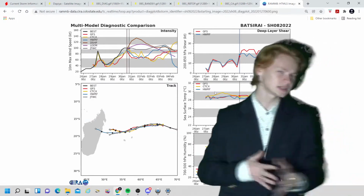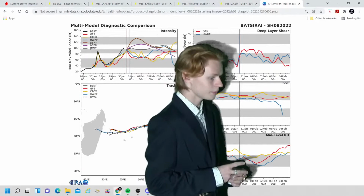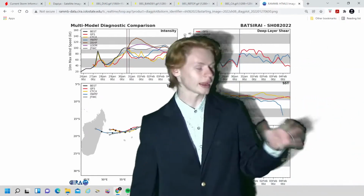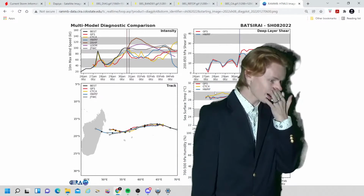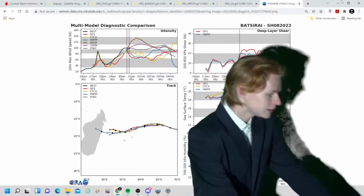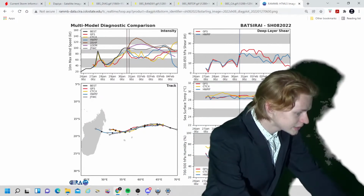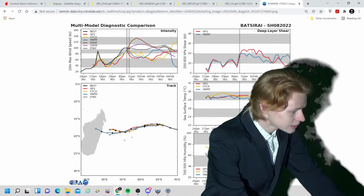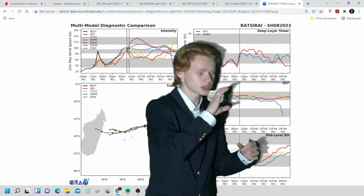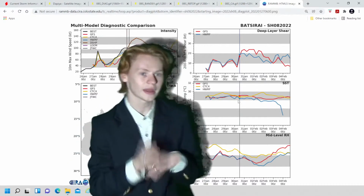Again, in terms of sea surface temperatures, shouldn't be much of a problem. Anything above 26 degrees centigrade is warm enough. That's about 80 degrees Fahrenheit. And we're at about 28 degrees, so we have pretty warm waters right now. Mid-level humidity will also be an issue. It's also going to go down, as you can see. As the wind shear begins to level off, that humidity starts to come up.